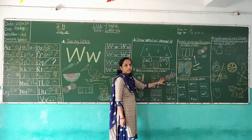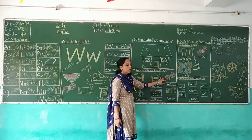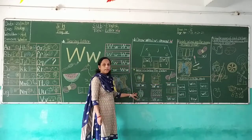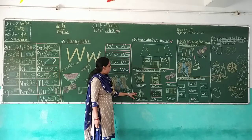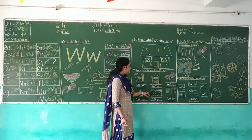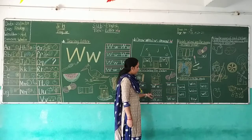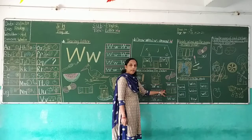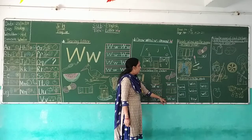And wool. Which picture is this? Wool. Wool starts with letter W. And which picture is this? Watermelon. Watermelon starts with letter W. Okay. And which picture is this? Wall. Wall starts with letter W. And which picture is this? Window. Window starts with letter W.